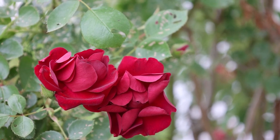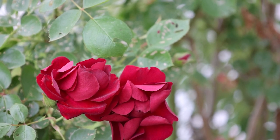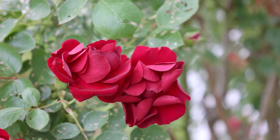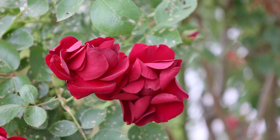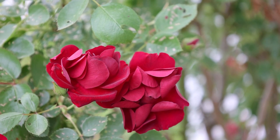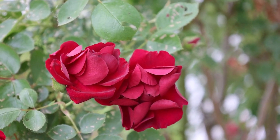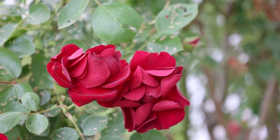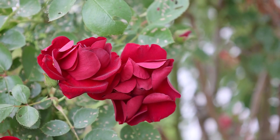But trailing roses are more vigorous, have flexible stems, and have small sprays of flowers, and most often only bloom once. This one only blooms once. You can see there's a spray of flowers right here that we're looking at, and it's not a singular. It looks more like lots of petals, like a double flower. And so I'm thinking this is a rambling rose.